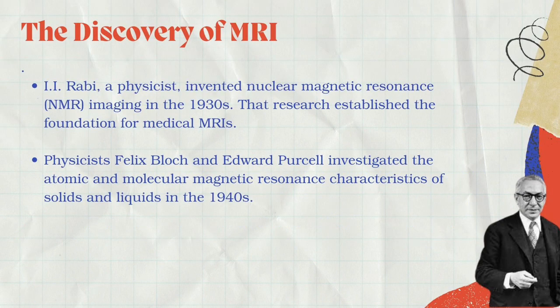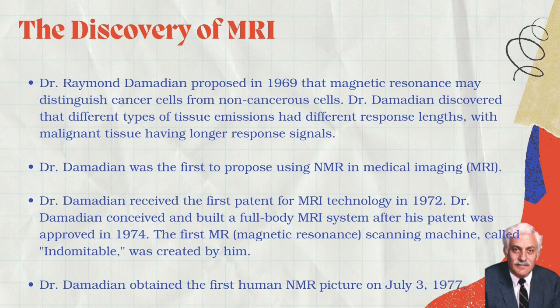In the 1930s, Isidor Isaac Rabi, a physicist, invented nuclear magnetic resonance imaging. That research established the foundation for medical MRIs. Then, physicists Felix Bloch and Edward Purcell investigated the atomic and molecular magnetic resonance characteristics of solids and liquids in the 1940s.